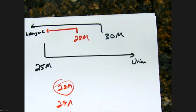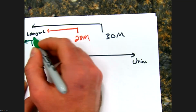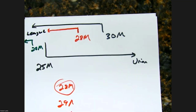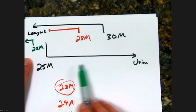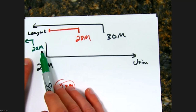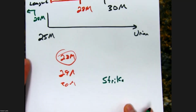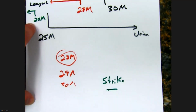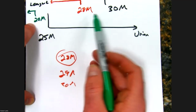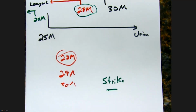The union lost out. What if instead they believed that the league would only accept things 20 million or below? Well, now what's going to occur here? If they believe this is true, then the union doesn't think there's any value they can propose that the league would take. So here we might see the result of this be a strike, right? Because of their overly pessimistic beliefs that led to them not putting any offers in at all and having a strike. But if they're only slightly pessimistic, a strike wouldn't occur. They're just potentially losing out on additional surplus. Okay.